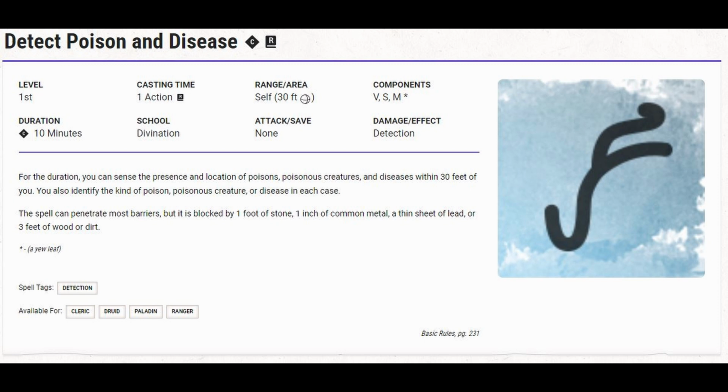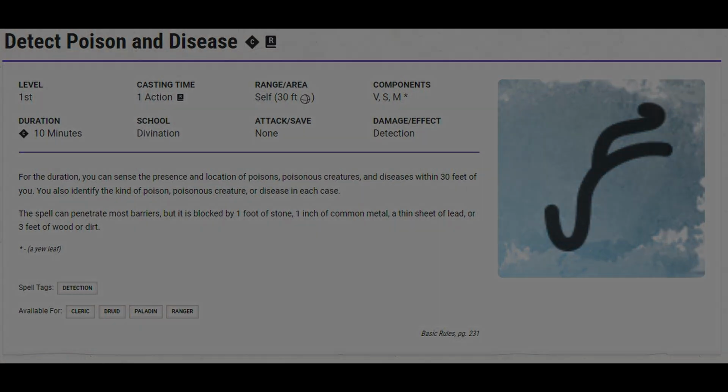Now for Detect Poison and Disease, I can see where this spell would come in handy when you're playing as a cleric going into a town stricken with a plague, or a ranger inspecting food sources, but for the most part, these things could be handled in a more narratively satisfying way with ability checks. So, like Detect Evil and Good, I say we just remove Detect Poison and Disease altogether and actually bring purpose to medicine and nature checks.